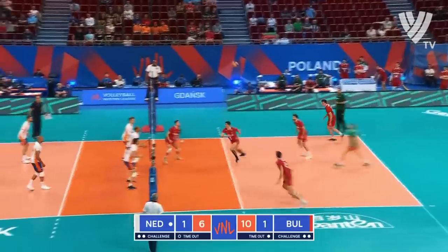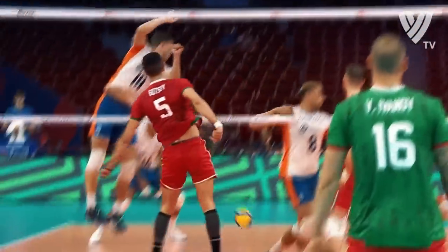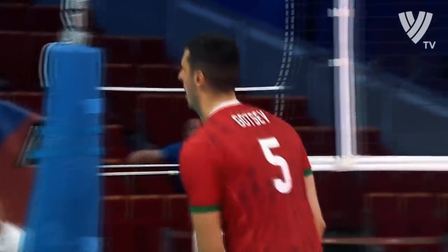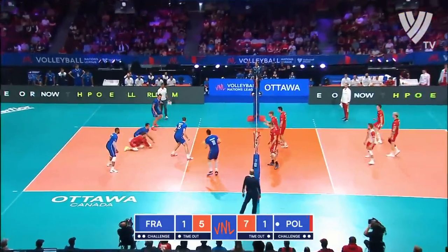Hiltonberg with the serve, finds Ivanov, that's a tight pass. Oh, the one-handed set is on. Bulgaria getting lucky, getting French opposite on the left side in rotation one. Poland takes a 2-point lead.